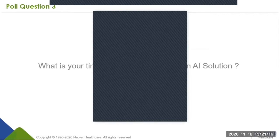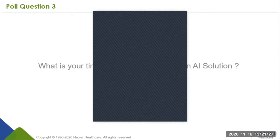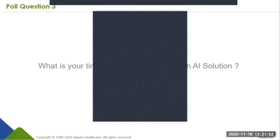Okay, ending the polling. 63% say that they have a plan to deploy an AI solution within a year, and about 25% say they have a plan within 3 months. Fantastic. Okay, I'll end the polling and share the result.